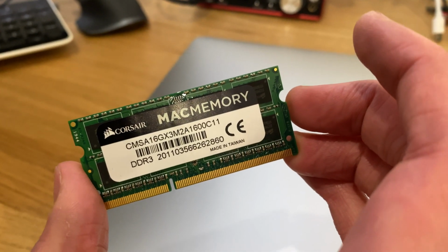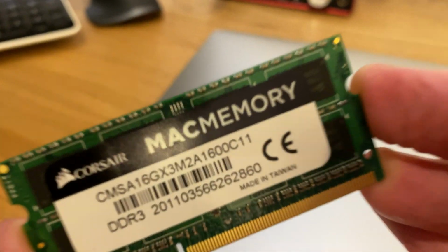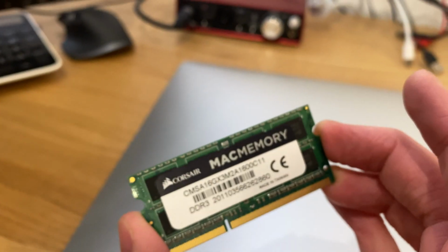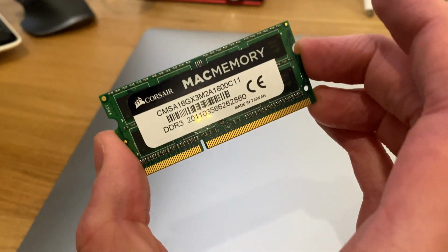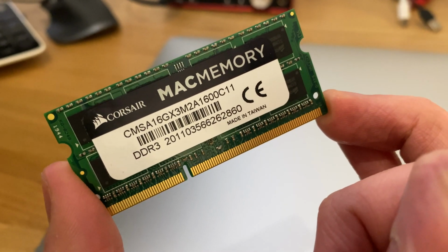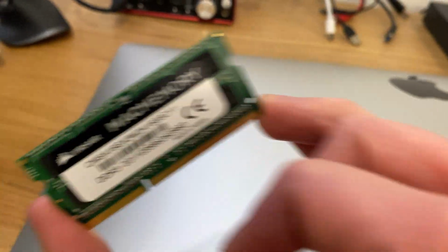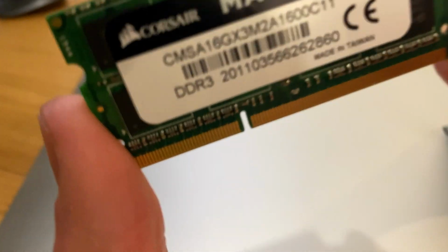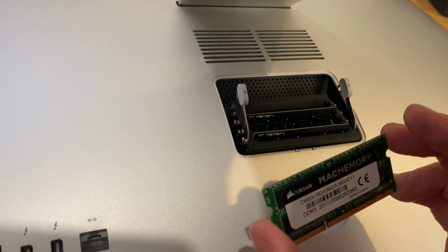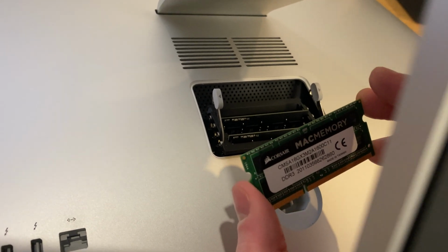The memory we're adding in is Corsair Mac Memory, which probably adds about 10 quid to the price just by having that word at the front of memory. So yes, this is Mac Memory. It's basically just SODIMM, which is the same kind of memory you get in a laptop. And this is your typical sort of laptop style memory. So basically I just have to put this in one of those slots. I think I'm going to need both hands for this, so I'm going to do that now.